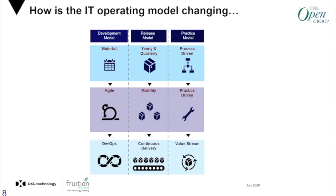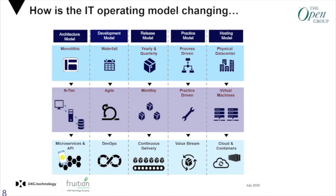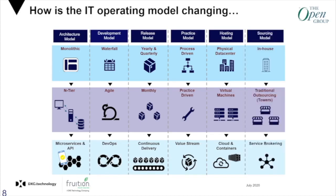The practice model is changing from traditional process-driven practices such as ITIL to more practice-driven, having the right practice at hand, to a value stream approach, where we optimize an entire value stream instead of the different processes and practices within that. Our hosting model is changing, from physically hosted to virtual machines to hosting in the cloud and using containers. Our architecture model has been changing from large monolithic applications into tier-based applications with a front end and a back end, to more platform-based, microservices, component-based application architectures that are more flexible to modify and change.